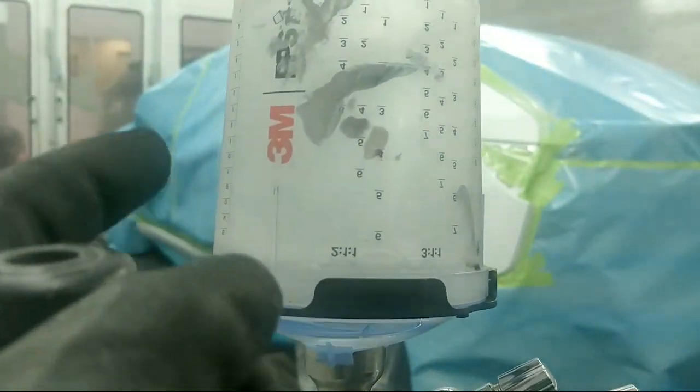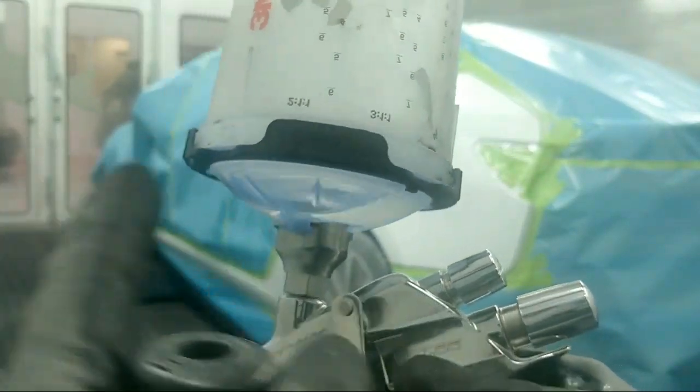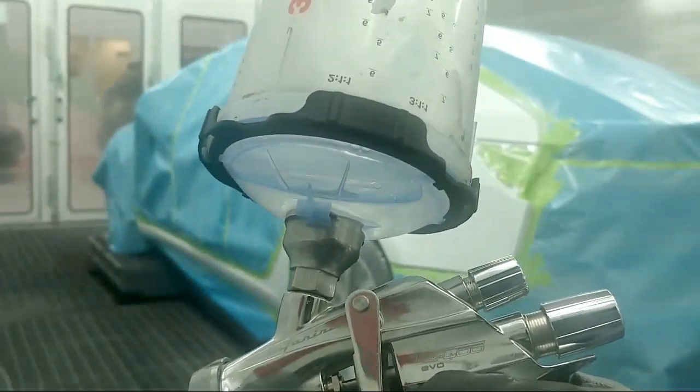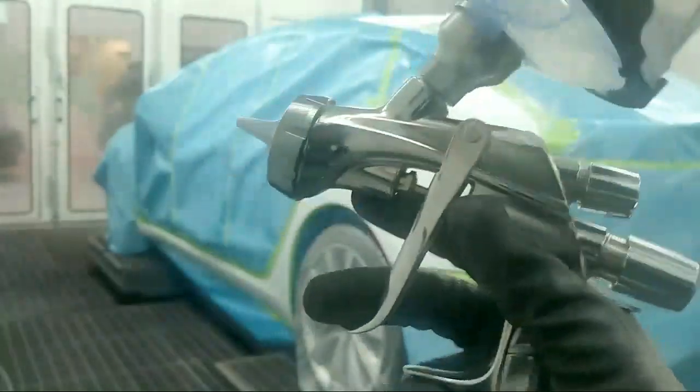So we'll let that flash off for a couple minutes. I'm using the 3M PPS 2.0. I really like these cups. The flow is beautiful, there's no restrictions. I really like them, but that's just my opinion.